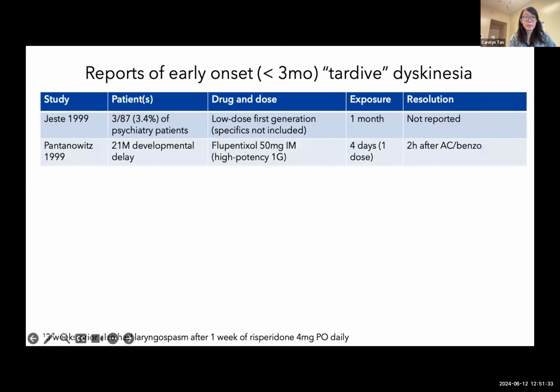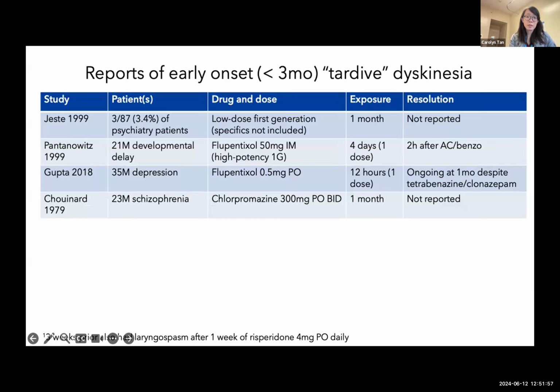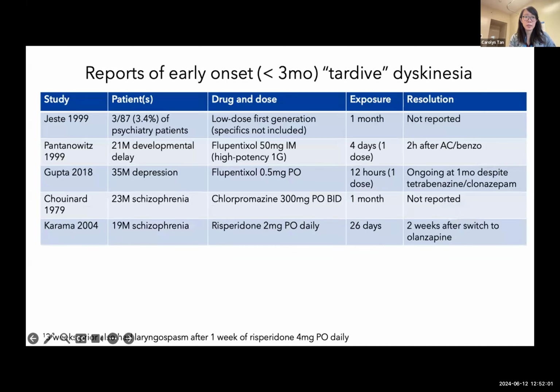There were 2 cases of TD after a single dose of flupentixol, which is a high-potency first-generation antipsychotic. One occurred 4 days following a 50 milligram IM dose, while the other occurred just 12 hours after a 0.5 milligram oral dose, which would be roughly equivalent to 0.6 milligrams of haloperidol. There was also a case after 1 month of chlorpromazine 300 milligrams PO BID and 2 cases with risperidone.